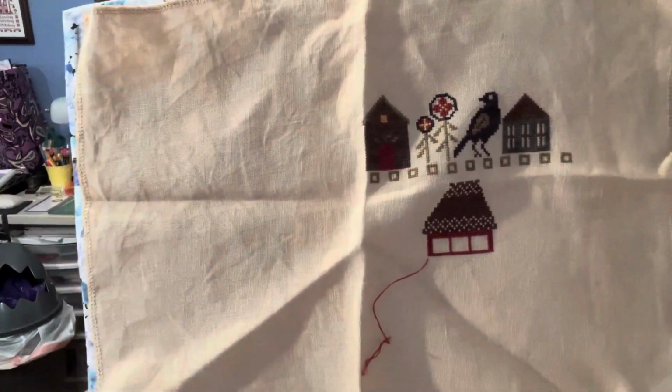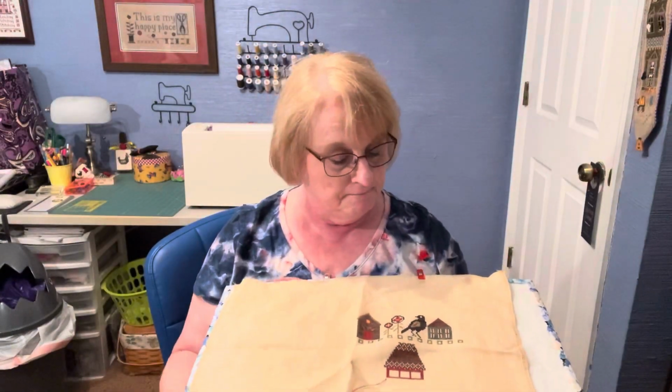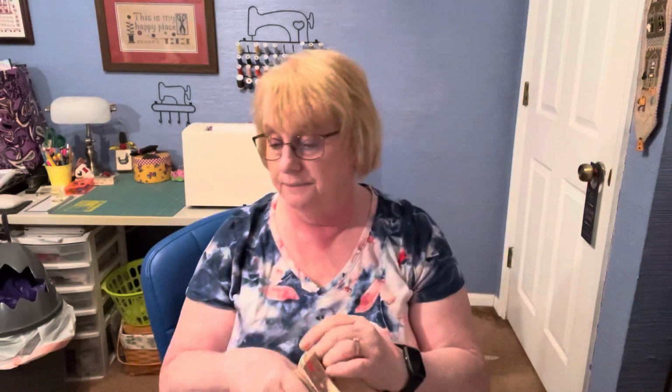And this one is on 32 count vintage country mocha. Yep, it is. And it uses two strands over two, and she used all Weeks Dye Works. So I'm really excited about this one. I want to stitch some more on that one too. And I just want to stitch all the things. Okay. So that was a fun retreat. I can't wait till the next one. Alright, then that's a kitted up project.